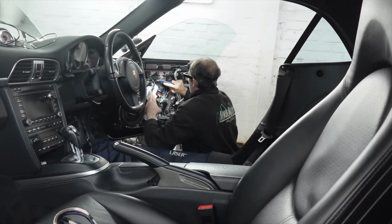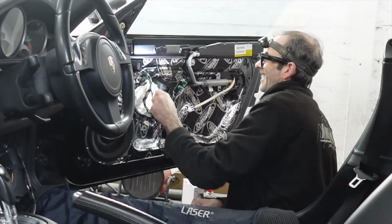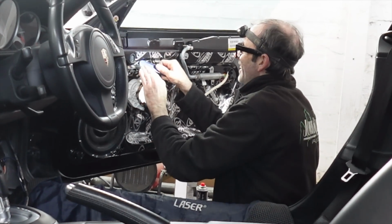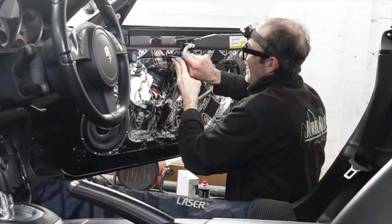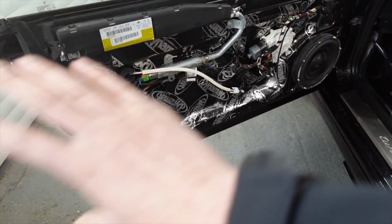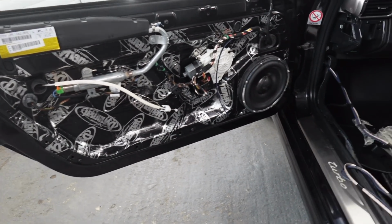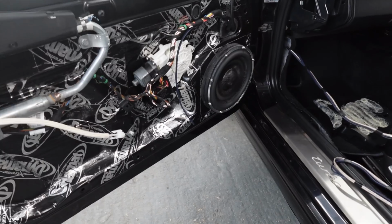Simple as that. And then there's Simon over on the other side carrying on with the monotonous job of soundproofing a door. Nothing exciting about this part of the job, is there really? I love it. You can tell the sarcasm. But yeah, onto the door cards next, and then that will be completely hidden, so these speakers will all go behind the original panel, so it'll be completely, well, original really. You won't really know what you've done. In fact, it will still have the Bose logos on the door speaker grills, unless we do something about that.